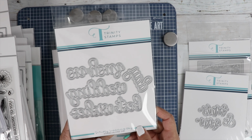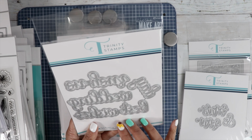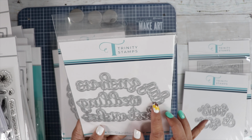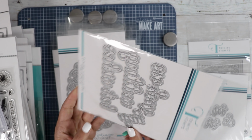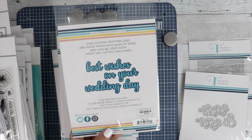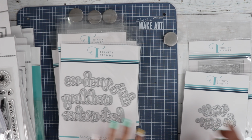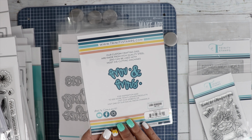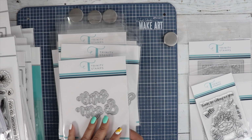And we've got some scripty wedding day words. So we've got best wishes, wedding, let's see. Here's the words on the back. Best wishes on your wedding day. I'm glad they did that because sometimes it's kind of hard to read backwards. Then we've got Mr. and Mrs. So you can see there's a shadow to add to the back if you wanted to.